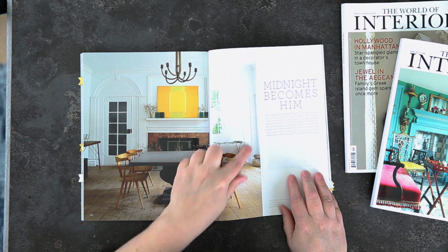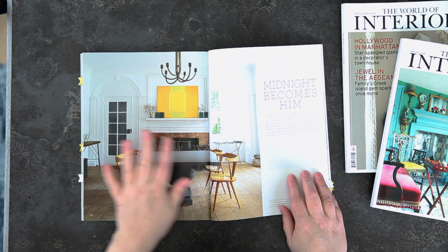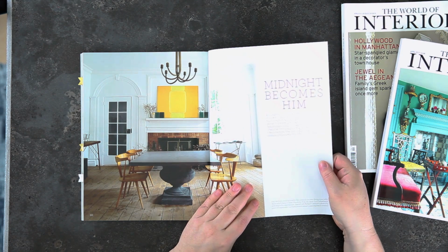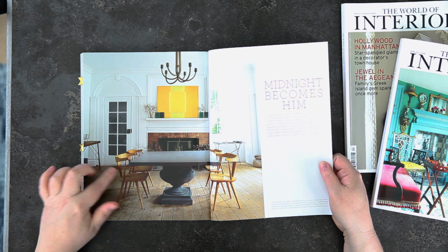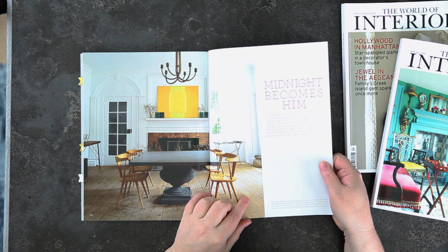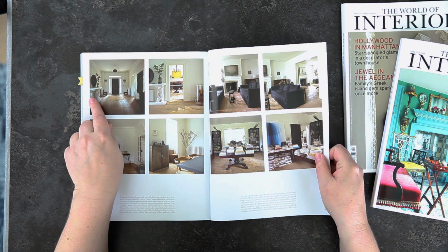I love this house. This is an old house, and what they did is they painted the walls all white in order to showcase their amazing art collection. They kept the wall color really simple so that the art would stand out from room to room. One thing I like that they did is they left the textured floors here, and that makes the white walls not feel so sterile. I think this is a really nice move here to make it feel lived in and have a lot of personality.